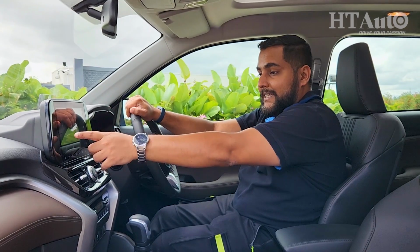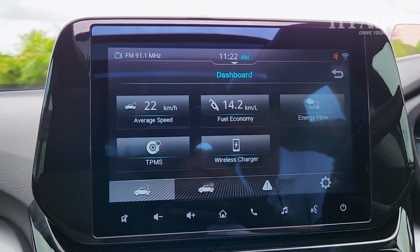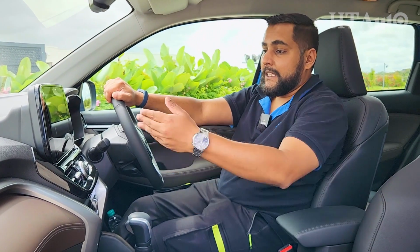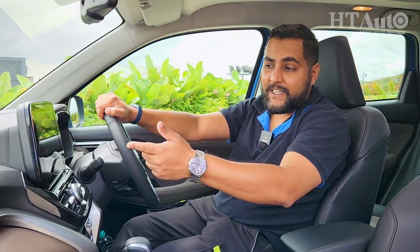Interestingly, you also get other drive statistics like your average speed and your fuel economy. Currently it shows this figure, but that's because we've kept the air conditioning on full blast and we've been very aggressive in our initial round of flow testing. Toyota claims that the strong hybrid will give you over 27 kilometers to every liter, and in the real world we expect the figure to be close to that figure instead of the figure that you see right here on the screen.